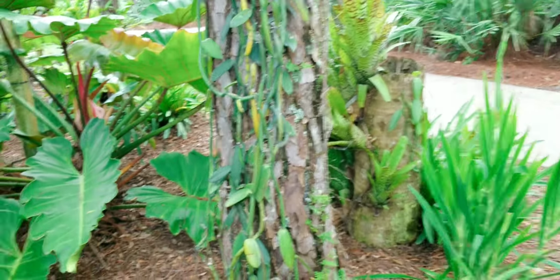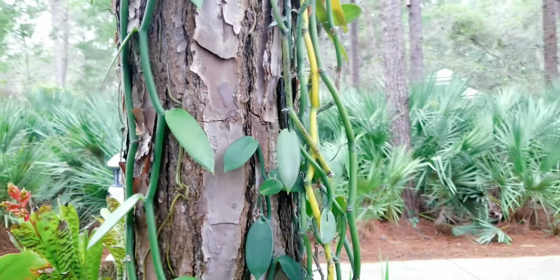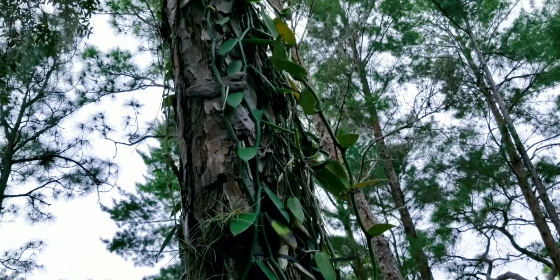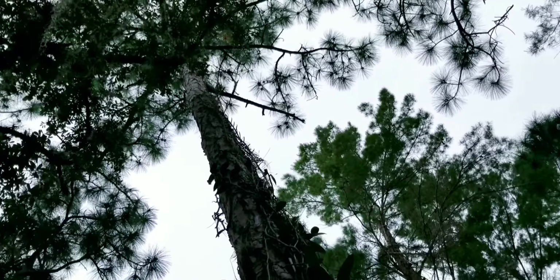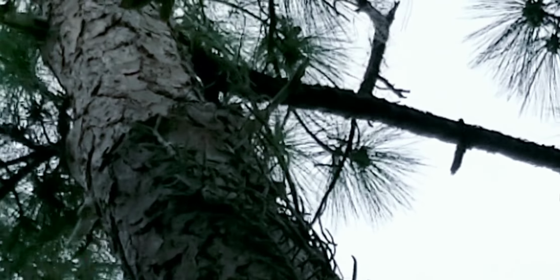Cool, cool, cool. Here is vanilla. Martha, this is the vanilla. This is the orchid that is pollinated on purpose to get the seed pods that we can get vanilla out of. And I swear to you, it's ending right there. So this is like a 4-story building.